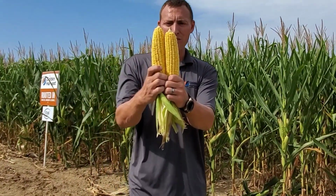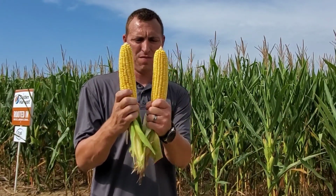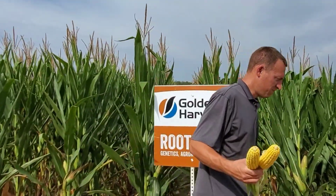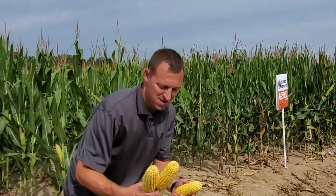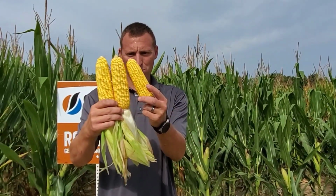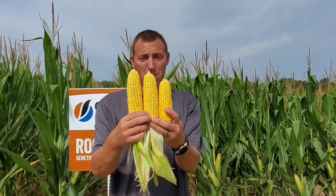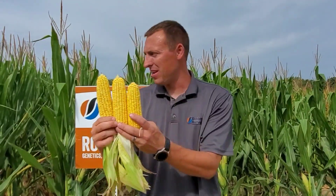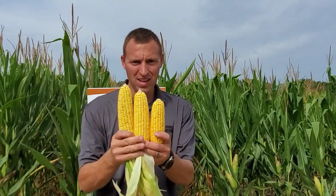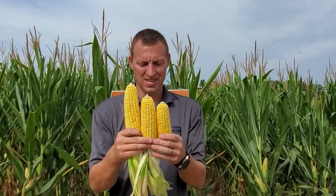So not a lot of difference, but this one's a little bit bigger from the 28,000 than the 34, but not much. This one was planted at 40,000, and it's smaller. It's not as long. A little bit more difference between these two than these two, but that's what we expect, right? So we planted it at different populations. Which one's going to yield the best? 28,000 of these or 40,000 of these? I bet this one wins.